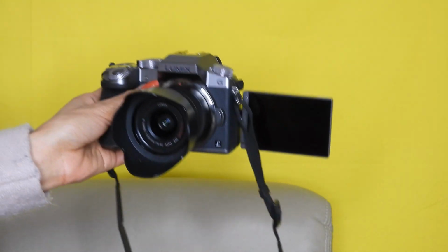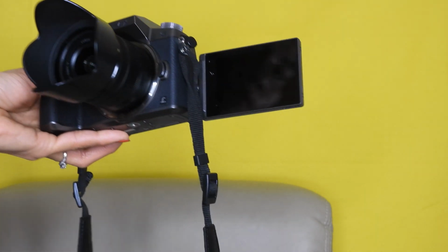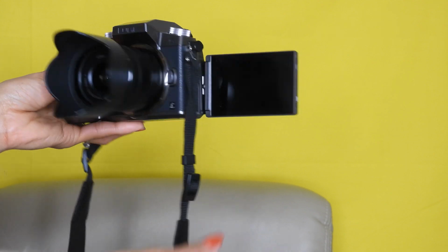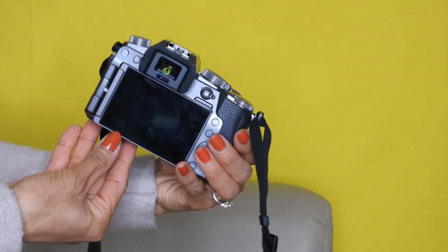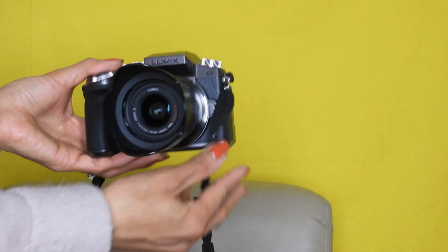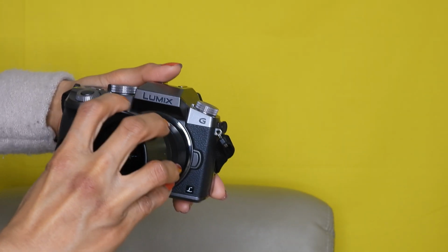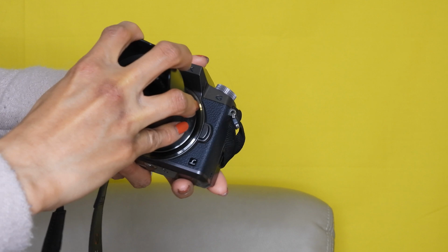So I highly recommend it. If you're looking for a budget camera that shoots 4K, this camera is really nice. This is the Panasonic Lumix G7. It's still my favorite camera, still my favorite vlogging camera in 2020. So yeah, really nice camera. And you can change the lens if you want a different lens when you're shooting.